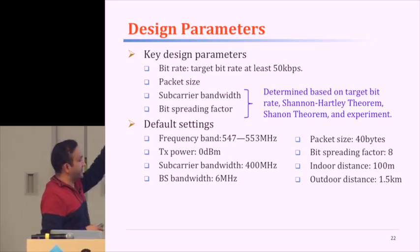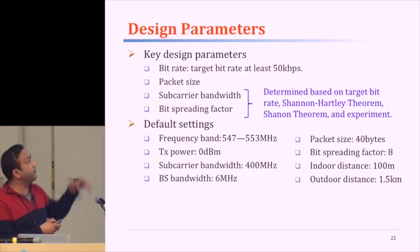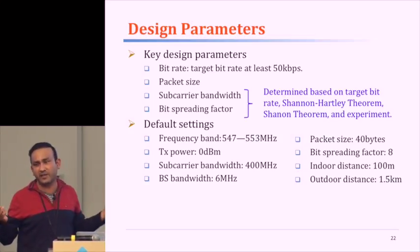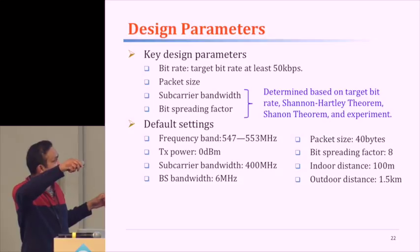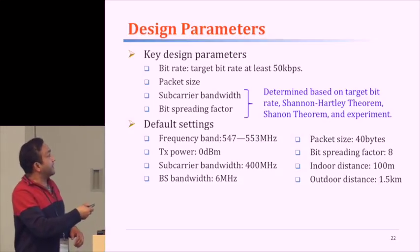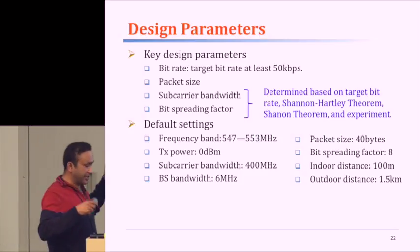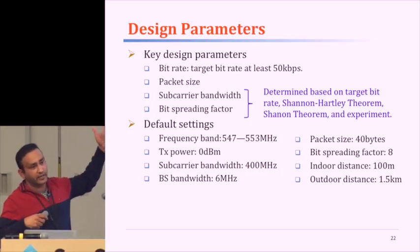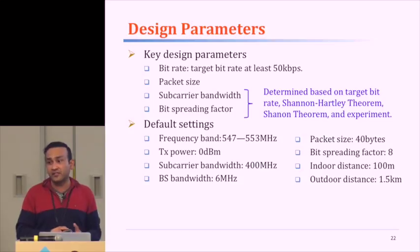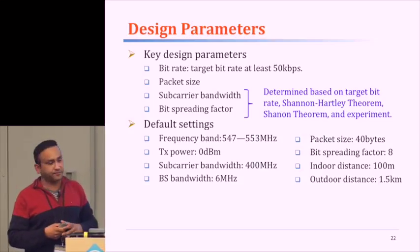Then we have the design parameters. These are the key design parameters, like bit rate: we target 50 kbps, which is enough for us. Packet size: we test with various packet sizes and it works pretty fine, although most of the tests were done using 40 bytes, which is a pretty reasonable size for a sensor network. Then subcarrier bandwidth and bit spreading factor are determined both theoretically and experimentally. First we do the calculation and get these values using the Shannon-Hartley theorem and Shannon capacity theorem. And then we also determine them based on experiments.